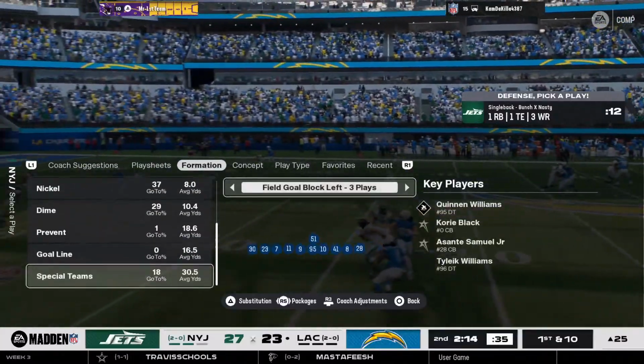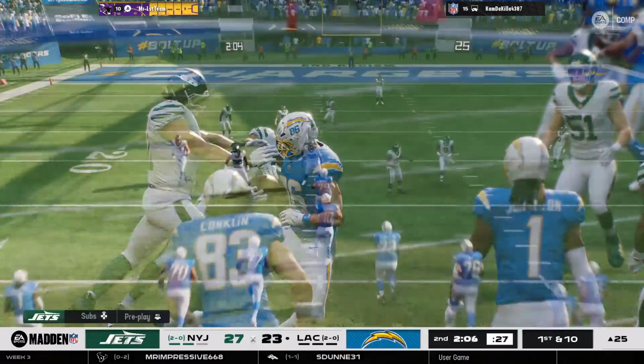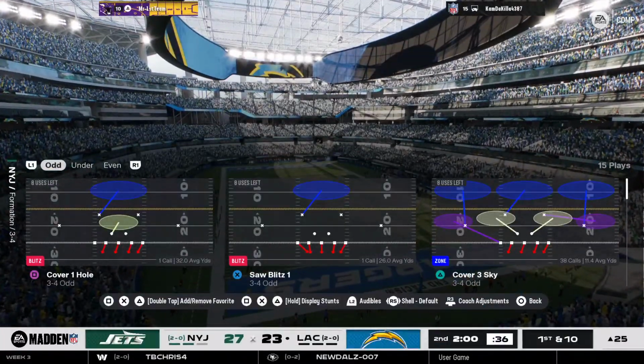First down. First and 10 at the 25-yard line, 2 minutes remaining in this first half of football.